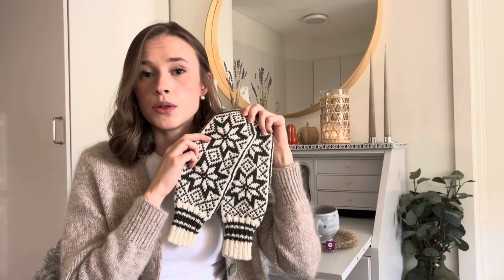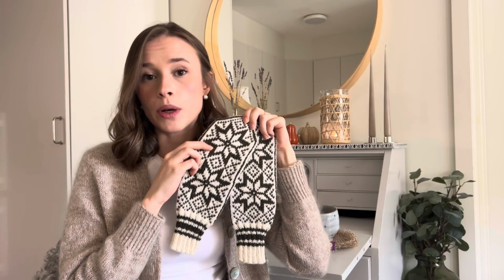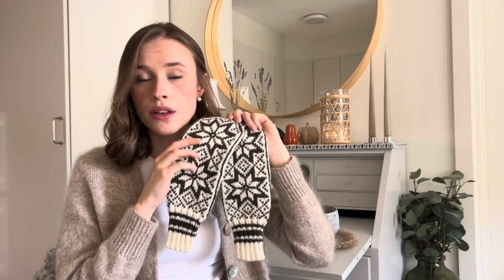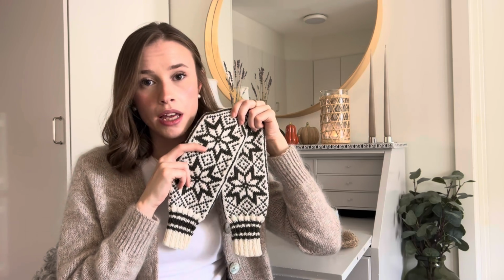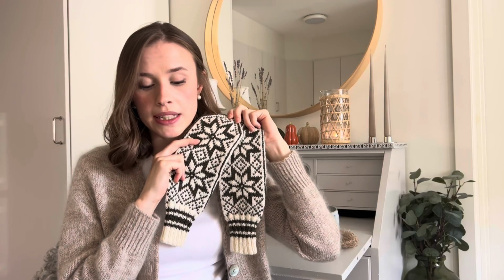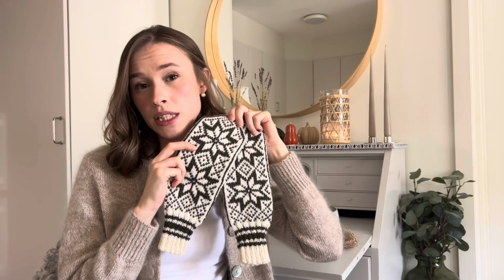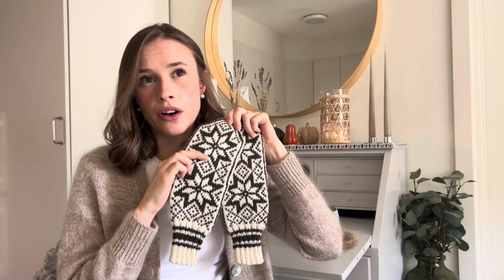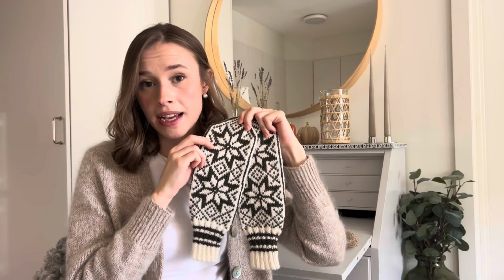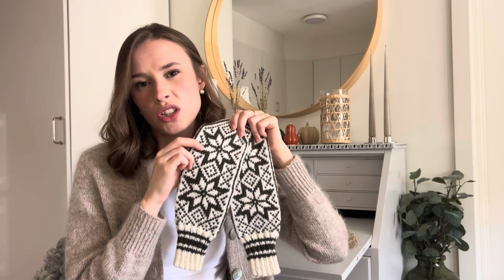And the pattern wants you to choose needle size and gauge according to what size you want to knit. So I decided to knit these on 4mm needles, which gave me a gauge of 26 stitches and 27 rows per 10 centimeters, which is about a size 3. I believe there are 4 sizes in the pattern. And I'm very pleased with the size. It's maybe a bit on the snugger side, but not too small.